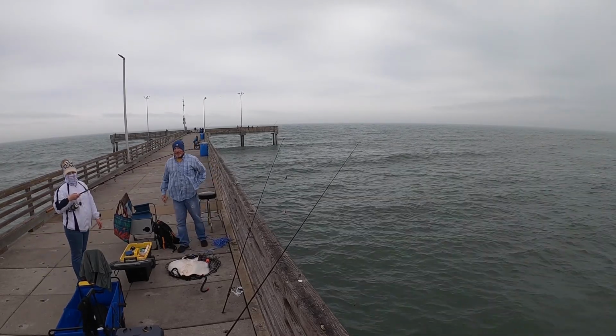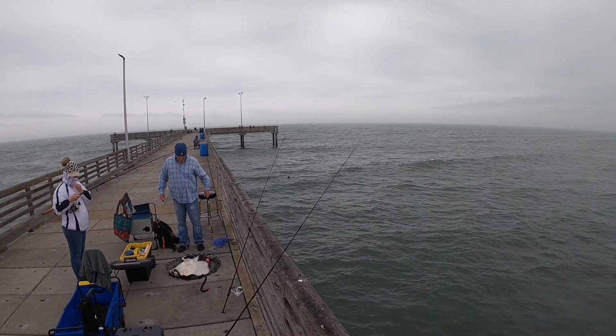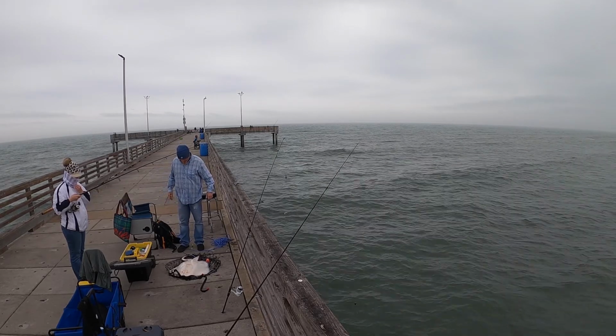That's the biggest stingray I've ever caught out here. Holy cow. So I just caught the largest stingray that I've ever caught. In fact, it's the largest stingray I've ever seen on the pier. It was huge. It was at least 50 pounds, maybe more.